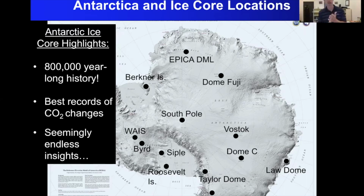It's much older ice. And then the other difference is that we can measure CO2 in the ice cores in Antarctica much better than we can in Greenland. And that's because Greenland has too much chalk dust in the ice itself. So calcium carbonate dust, chalk, that is deposited on the ice, that actually interferes with our CO2 measurements. Whereas Antarctica has much lower levels of that. And so we're able to measure the amount of CO2 in the ice really precisely. So all of our best records of CO2 come from Antarctica.